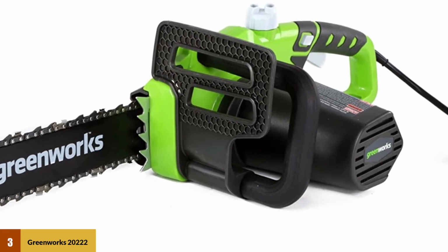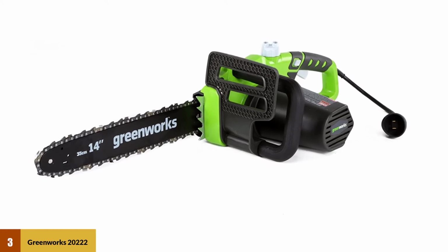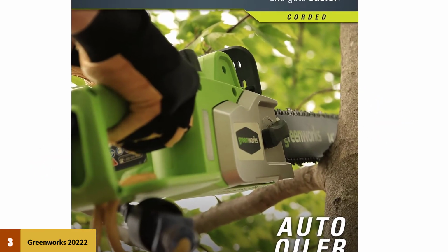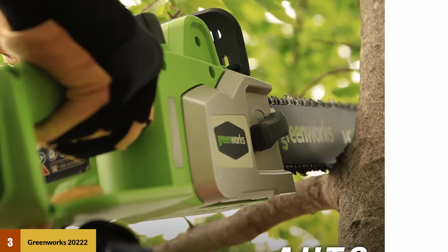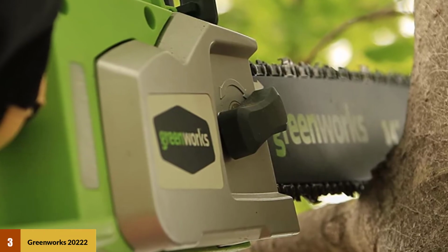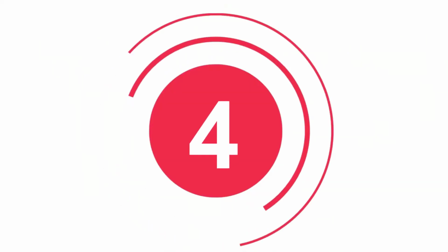Its tool-less tensioning system lets you tighten things up in seconds, and lubrication is provided through an automatic oiler. It has a metal bumper spike or a felling dog if you prefer, a feature that is a rarity on electric saws. It prevents kickback and allows you to dig into the bark of a tree for increased leverage and stability.